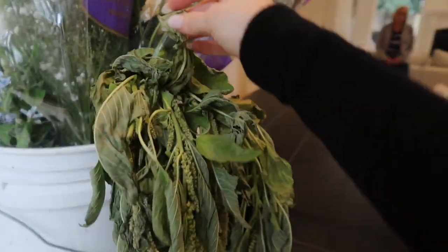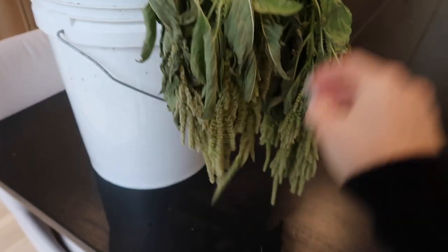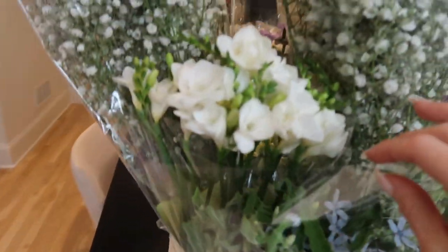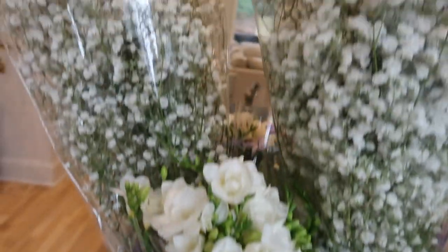These ones didn't last. These, I've had these for 2 days. I think you're supposed to cut these leaves off anyway, because this part still looks okay. This is what we're about to do.